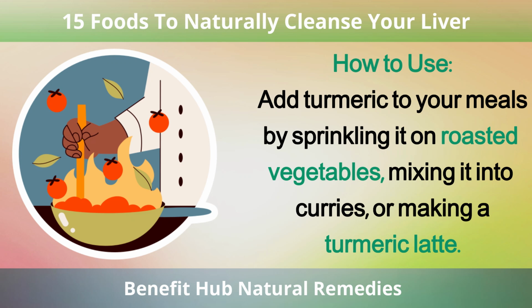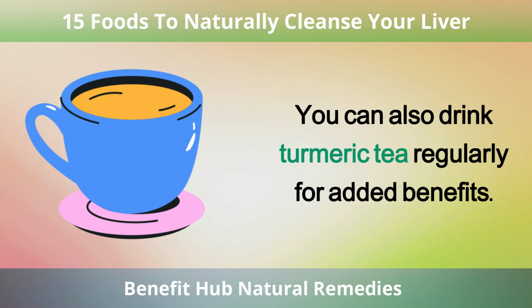How to use: add turmeric to your meals by sprinkling it on roasted vegetables, mixing it into curries, or making a turmeric latte. You can also drink turmeric tea regularly for added benefits.